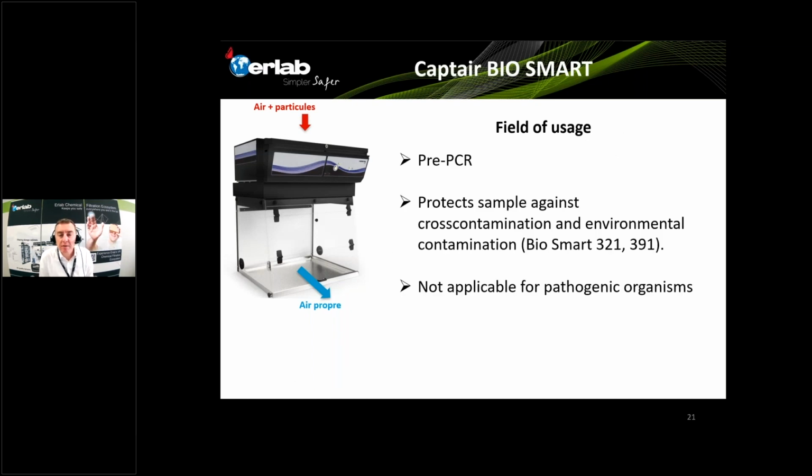So Captair BioSmart, they are totally designed for pre-PCR, thanks to the ventilation when it's needed, and the ability to decontaminate with a UV lamp at 254 nanometers. I just want to focus on the idea that these enclosures are not designed for work with pathogenic organisms, but when DNA is extracted from the virus, it's no longer pathogenic and there is no risk to handle it into a PCR. So that's very important to understand that.